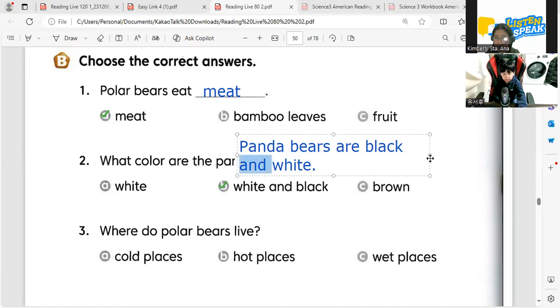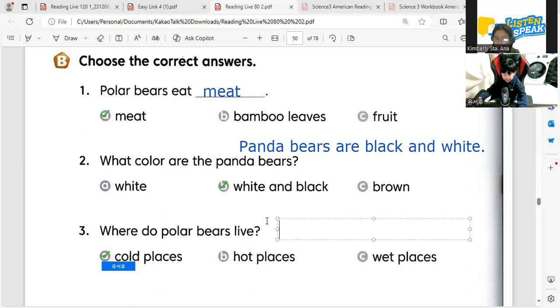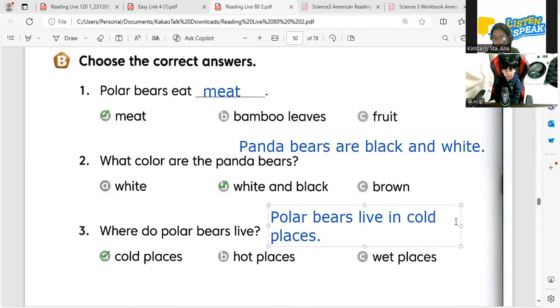Okay, good work. How about number three? Where do polar bears live? A. Cold places. Okay, let's say polar bears live in cold places. That's a nice one. Okay, we're done with this, Lucas.